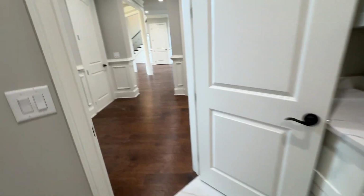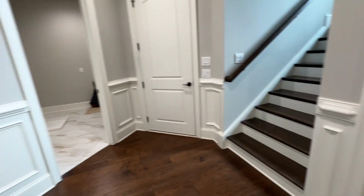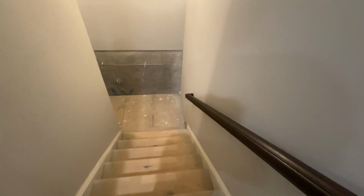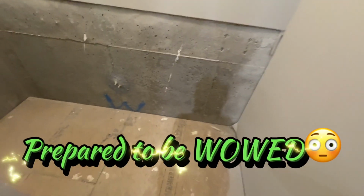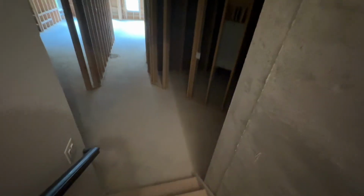All right, so from the side entry, we are coming in that side door, the door here that we went in where the laundry room was at. Let's go downstairs. Let's experience this basement. So this is going to be not a finished basement, but the stairway is wide. Huge. This is another probably 2,500 square feet down here.